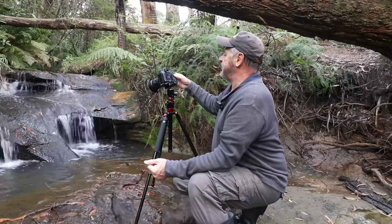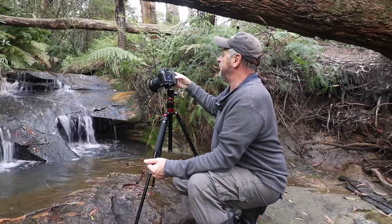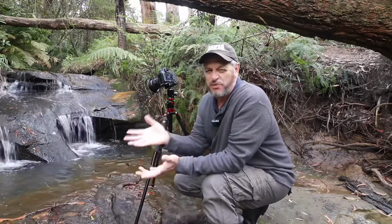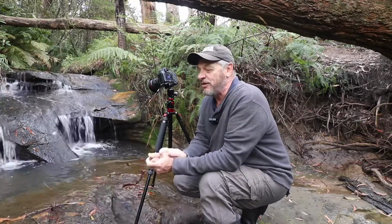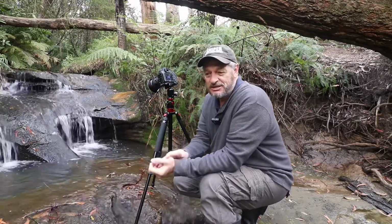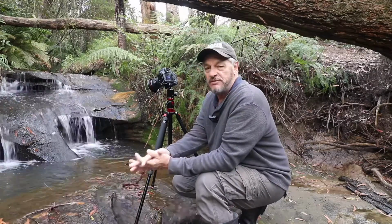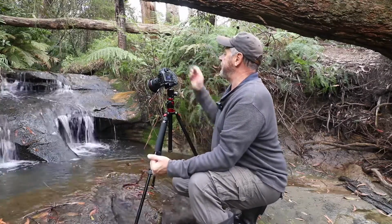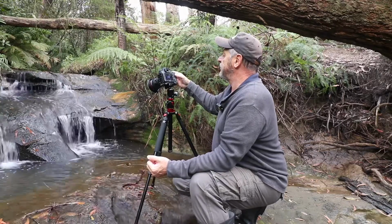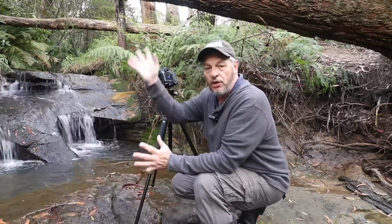I'm currently at F11, 5-second exposure. That's perfect for what I really want to do, anywhere between 2 and 8 seconds. The average metering here today has been between 2 and 8 seconds, but 5 seconds seems to be where it's at. Well, it's shot down to 4 seconds now, but that's okay because the light's changing.